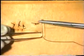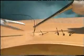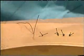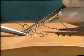We will now insert another horizontal mattress suture. The suture is inserted in the standard manner. The needle reversed, and then returned to the opposite side of the wound, parallel to the initial traverse. The suture is then secured with a reef knot.